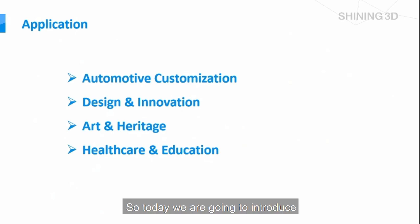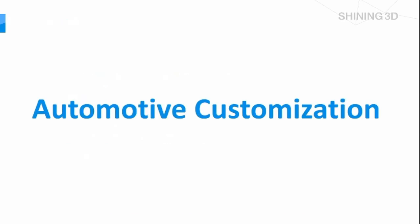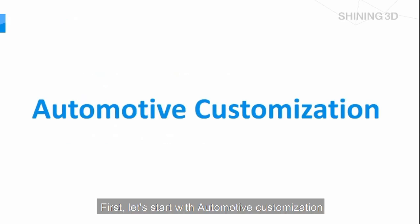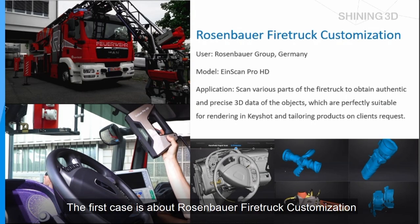So today we're going to introduce EinScan application mainly in these four categories: Automotive Customization, Design and Innovation, Art and Heritage, Medical and Education. First, let's start with Automotive Customization. The first case is about Rosenbauer Fire Truck Customization.